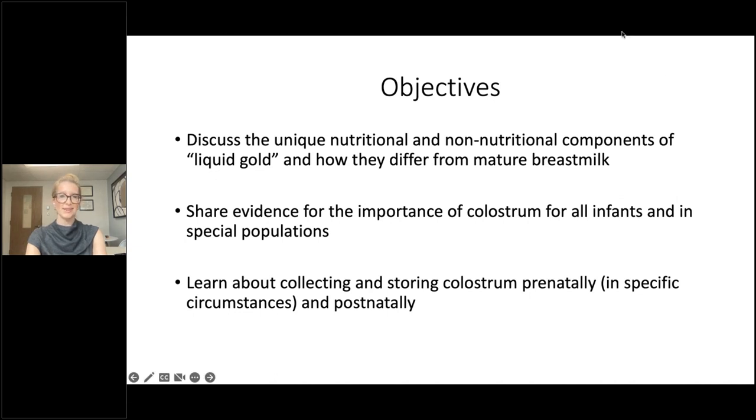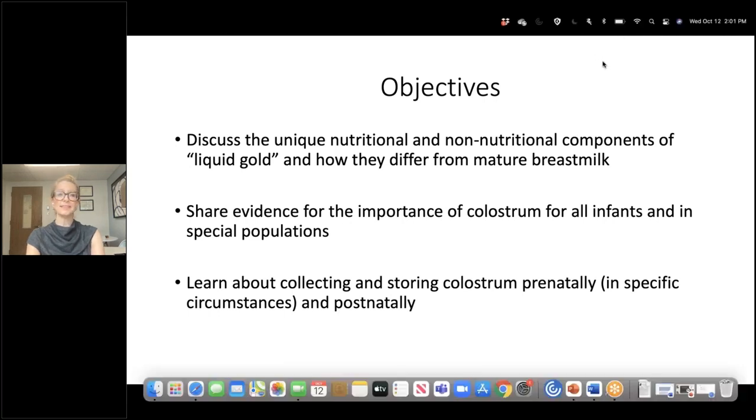So today we're going to talk about colostrum, about how it varies very much from regular milk. We're going to discuss the unique nutritional as well as the non-nutritional components of what people call liquid gold. Importantly, from a clinical standpoint, we'll share why all babies should get colostrum and what the specific evidence is in special populations like preterm infants. And then we're going to learn about the logistics. So how do we collect and store colostrum, in some cases prenatally or postnatally.